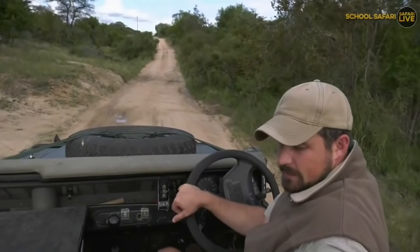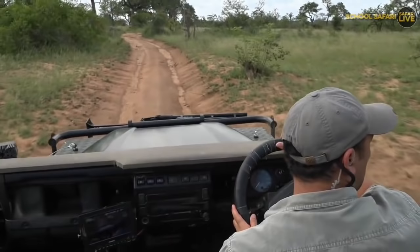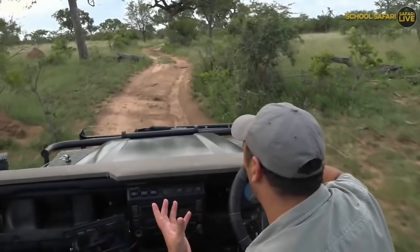The elephants moved away from us a little bit, but I'm going to get closer to them shortly. So just stick with us. And I see some other animals close to the elephant too. Some wildebeest, so it would be wonderful to show them all to you.